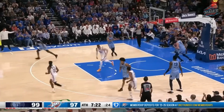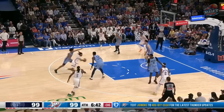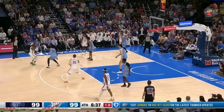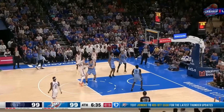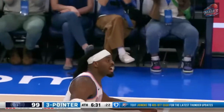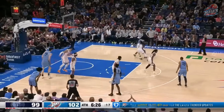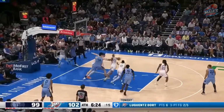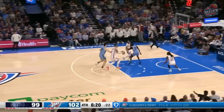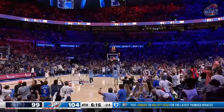J-Dub, Hartenstein with the left hand, able to redirect it back in. Up top, it's Joe. Didn't get the three off instead. Outside of Wallace. Now someone's going to outshoot it. It is Dort. Look at that rainbow three, and Dort just does beat the shot clock. What a three from Dort. And sometimes you just got to look at the reaction of the players as there's a miss. Numbers. Hartenstein right down the lane with some power.